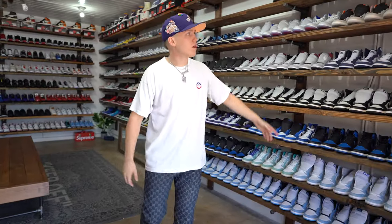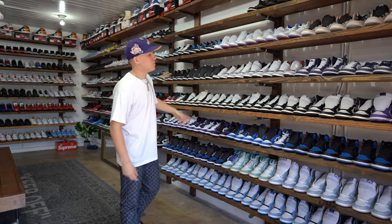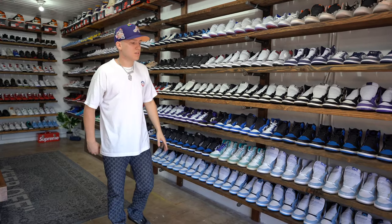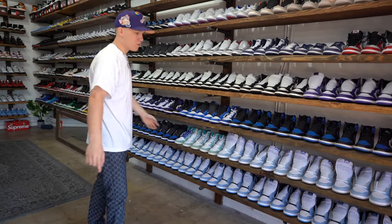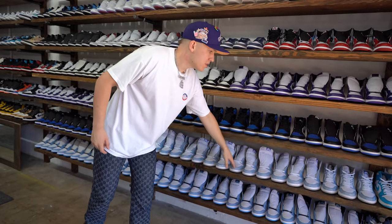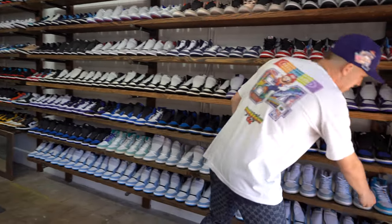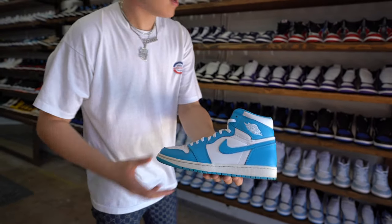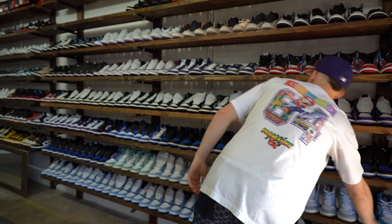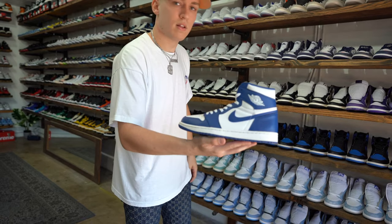So we're gonna start here with our Jordan 1 section. We carry all the Jordan 1s from OG Jordan 1s all the way to the new releases. We get a lot of the new releases here. As you can see, we have a whole bunch of the University Blues, Hyper Royals. These are some of our quicker movers for sure. I could point out some of the older Jordan 1s that we have, like the UNCs, that are pretty cool. Some of the better pairs, some stuff you don't really see every day, like Storm Blues, stuff like that.